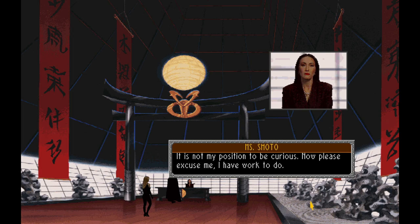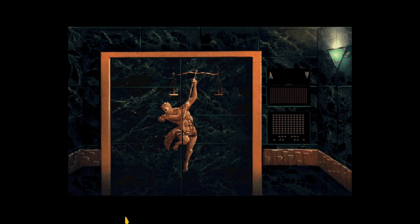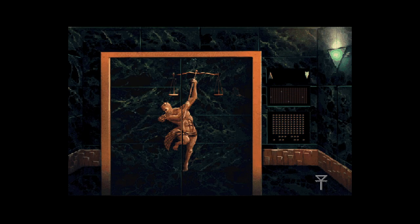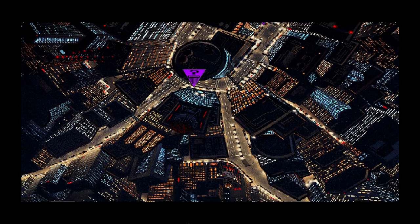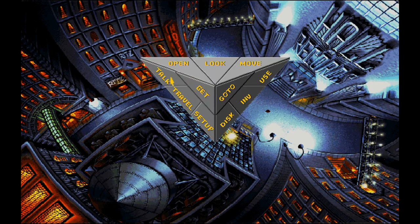I doubt there's anything in this office that we could take. It doesn't really look like it. Right. Pass card. Maybe we'll find another code at some point to go to another floor. All right, travel. All right. We could try Main Street. Is there anything else here? Doesn't seem like it.